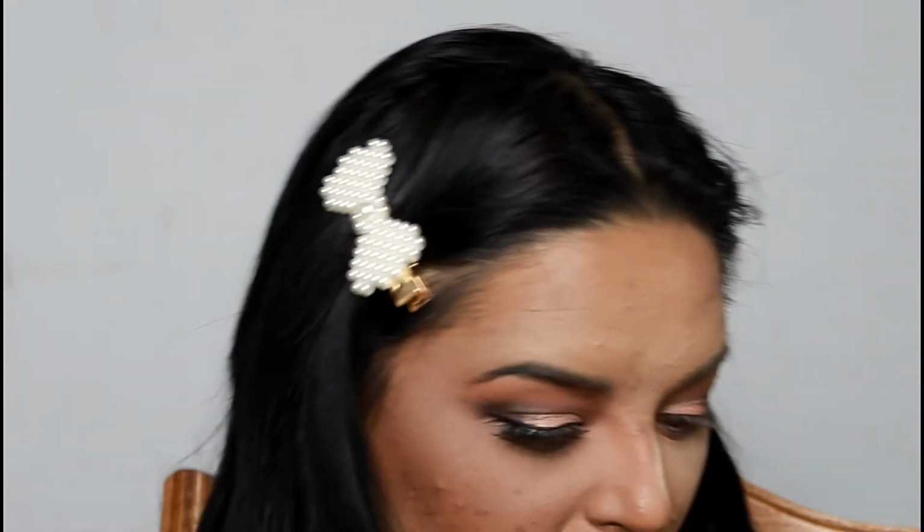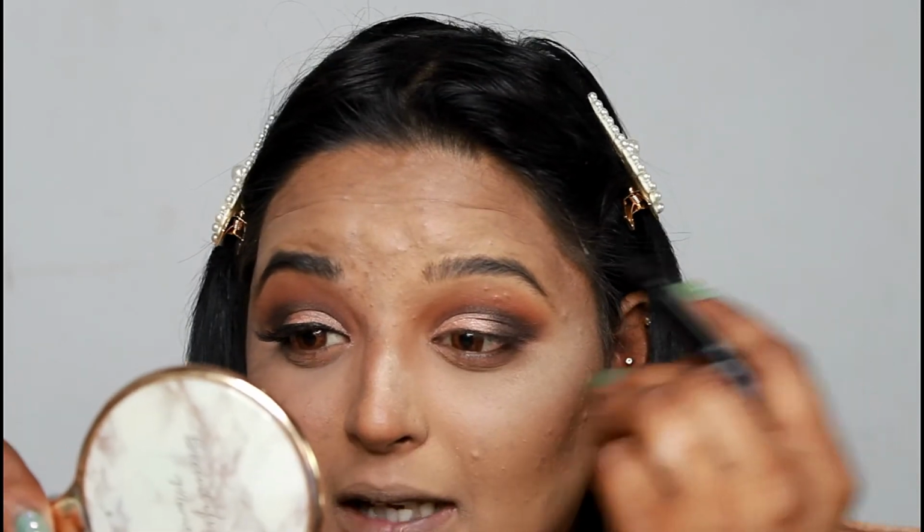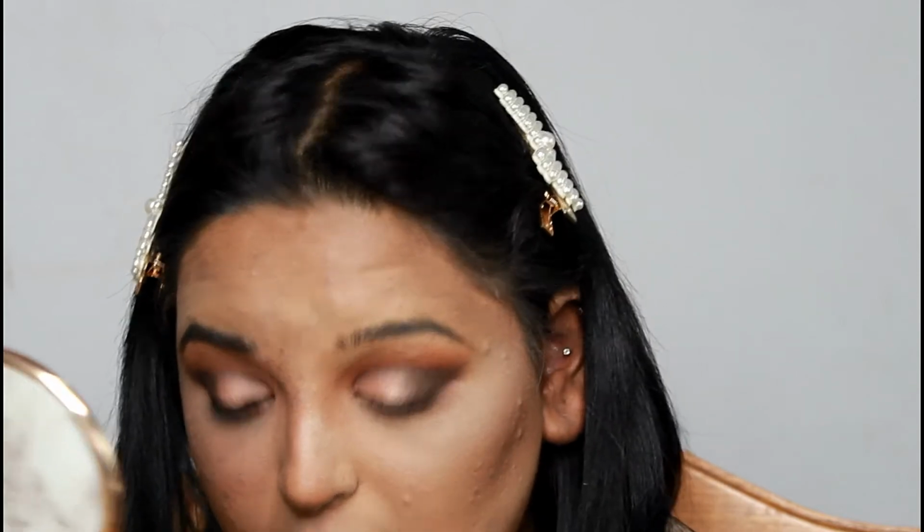We're going to go in with eyeliner, and I'm going to be using my Wet n Wild liner. I'm going to be using this felt tip liner. It's called Pro Line Felt Tip Eyeliner by Wet n Wild. I've been loving it. I've been only using this so far with all of my makeup, and I've been loving the way it dries matte. And I think I have my lashes probably. I'm just going to redo that once I'm done.